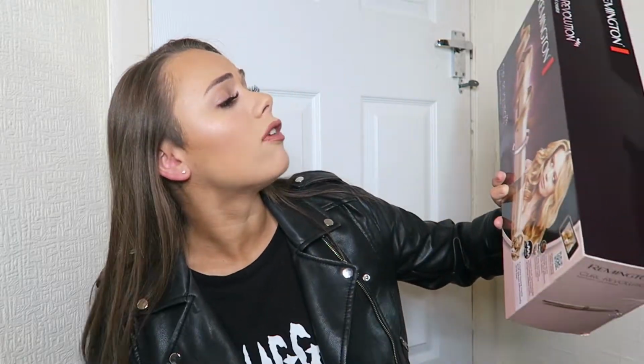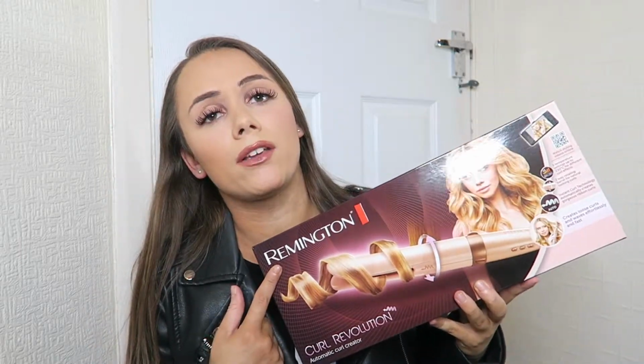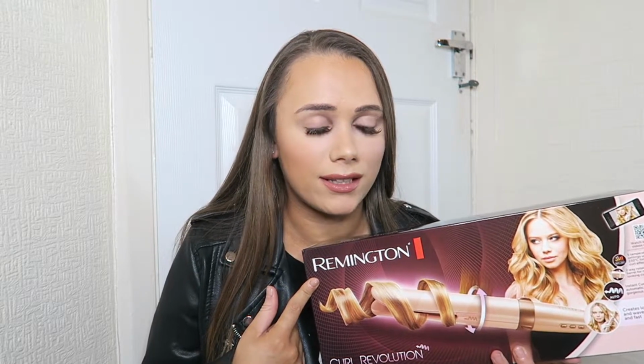So I saw this, and it is the Remington, which, by the way, Remington is what I use my straighteners with. And honestly, I feel like they're so much better than the GHDs. They're half the price, I think they were like 50 quid. And I feel like they straighten my hair so much quicker. My hair still looks glossy. And I haven't straightened my hair today, by the way, this is just natural. Before you're like, oh girl, are you serious? It does keep it dead straight, and I feel like it stays straight.